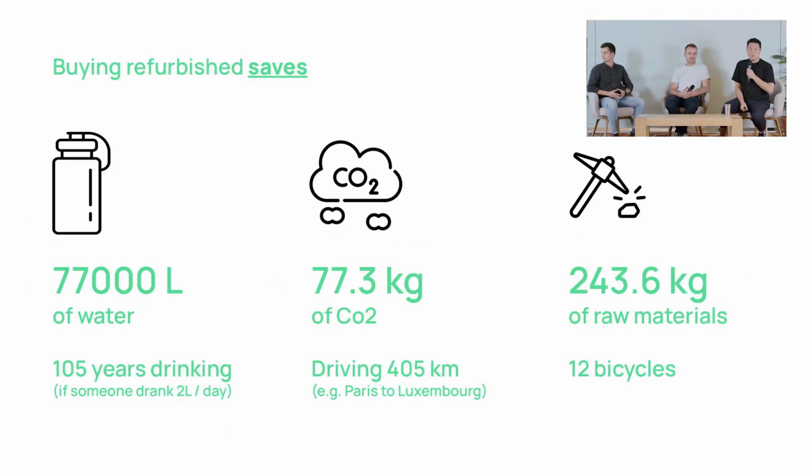So it's not just water. You also have CO2, 77.3 kilograms of CO2, which is the same as driving from Paris to Luxembourg, as well as 246 kilograms of raw materials, which is around 12 bicycles when you buy refurbished.